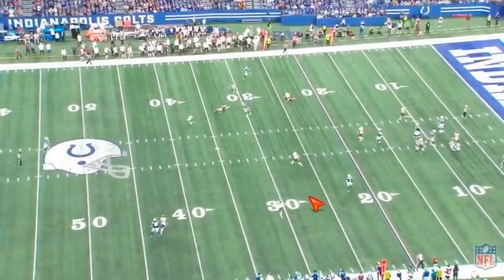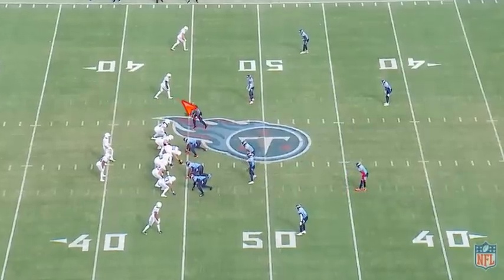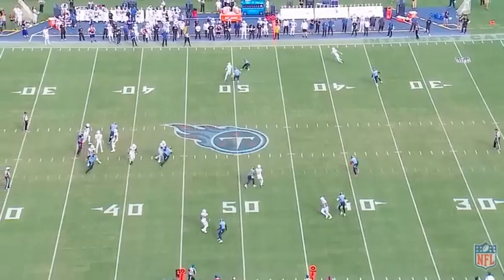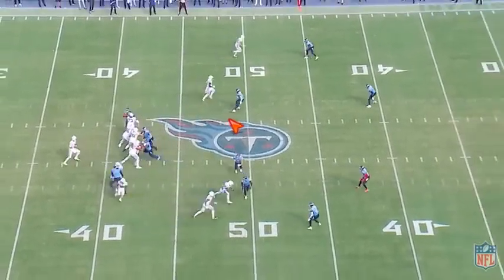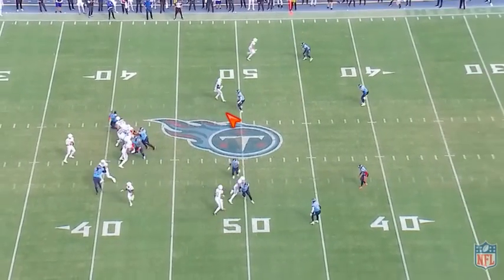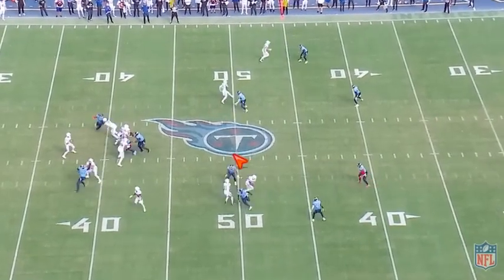So good stuff there. Here again versus the Titans, just nice tempo into the stick. Again, quick but not in a hurry. Timing. These are timing routes, so you're not going to run full speed breakout. You're reading this player, reading his leverage, reading the coverage, and you turn this into an out.